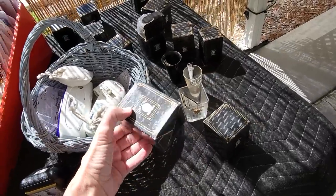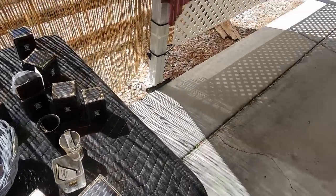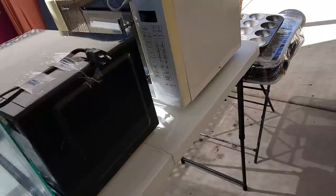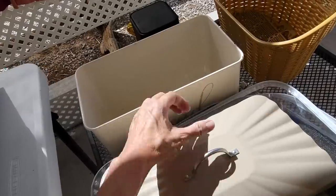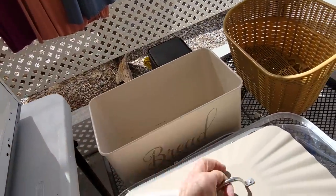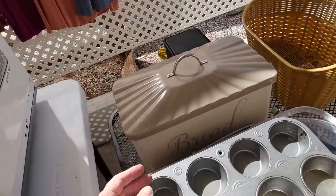Look at all these little Jack Daniels shot glasses. And... ooh, look at this old bread box. That's an oldie. I kind of like it. I wonder what they're asking for that. I might have to find out. Ooh.